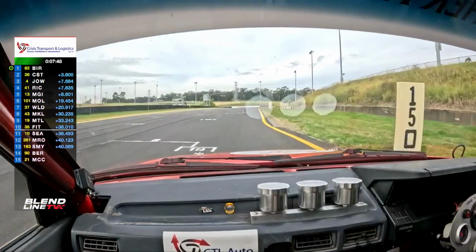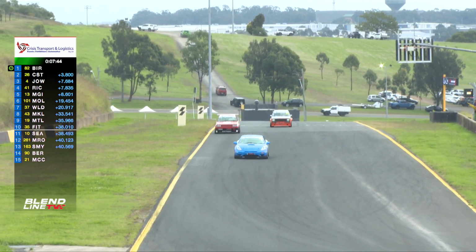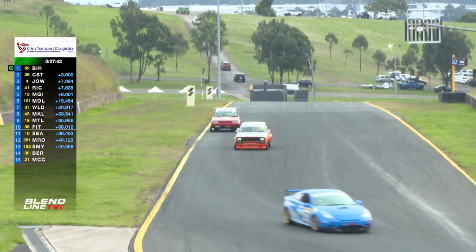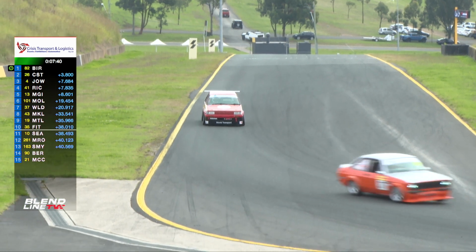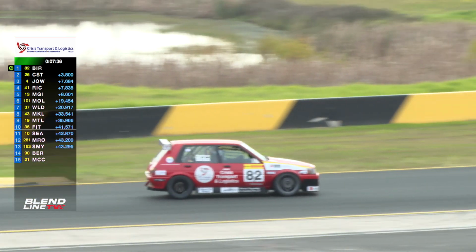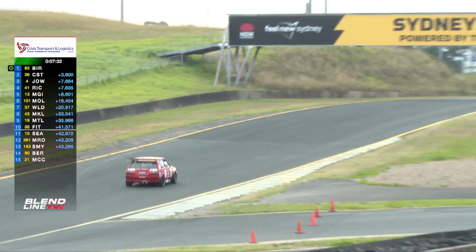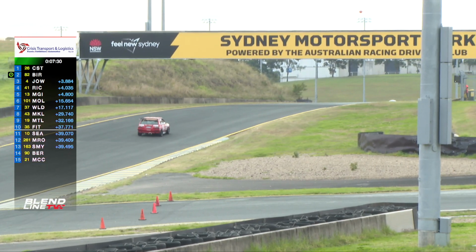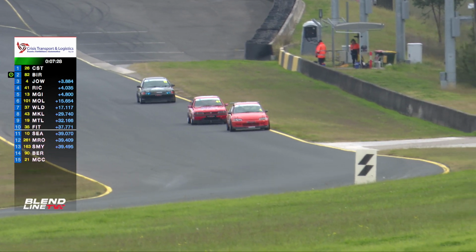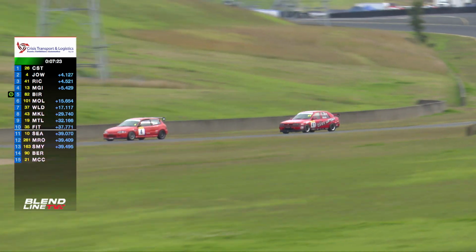And now he actually returns, lets the traffic get past. And there you can see Molesworth and Wilbridge going by him. That's unfortunate for our pole sitter and our camera car as well. Yeah. Let's hope he's back for the later races. So Matthew Burks out of this one.